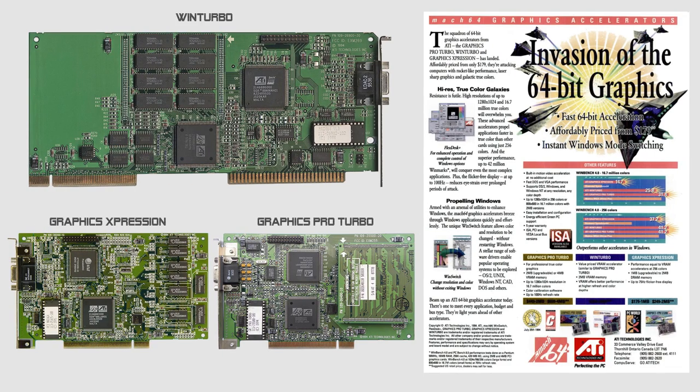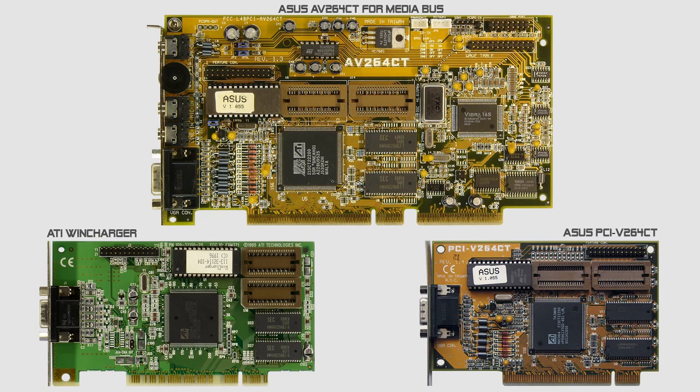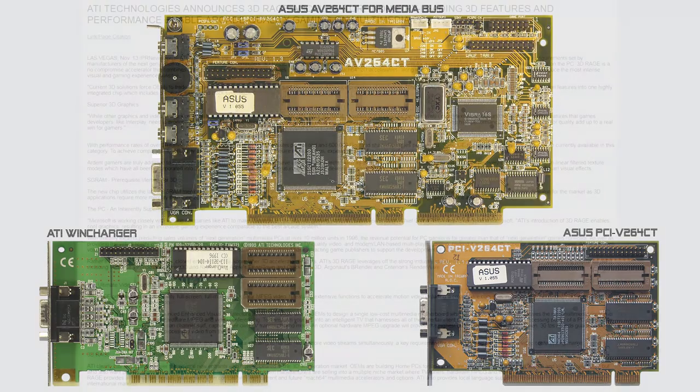The Mach64 CX and GX based cards were released in 1994, and as the name implies, they offered a 64-bit bus and also had basic MPEG video acceleration. In 1995, ATI released just one chip, the Mach64 CT. This was a cost-reduced variant with an integrated RAMDAC and was usually limited to just 2 megabytes of memory.